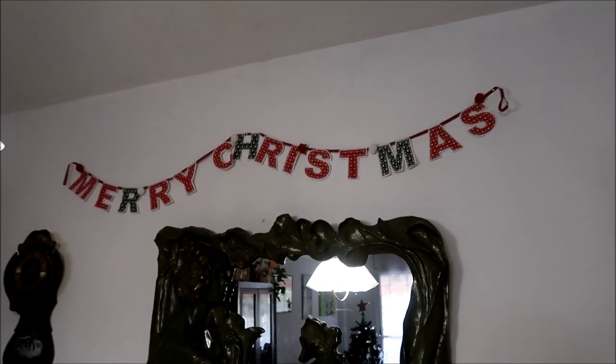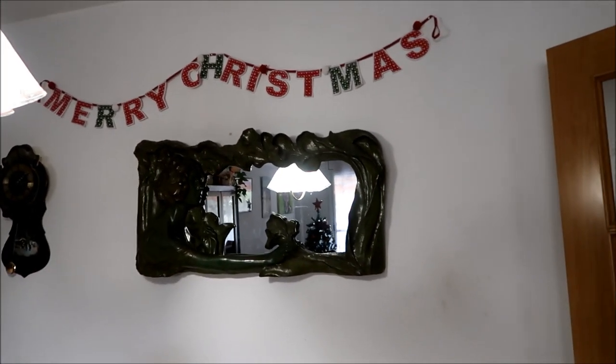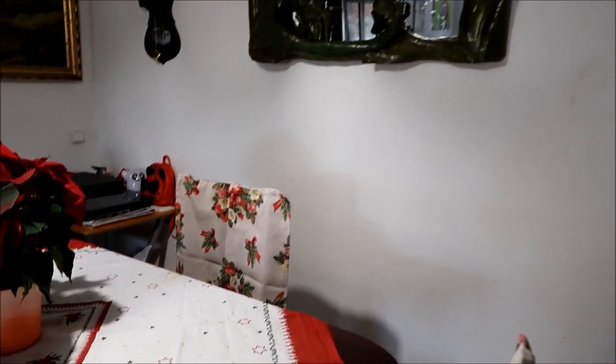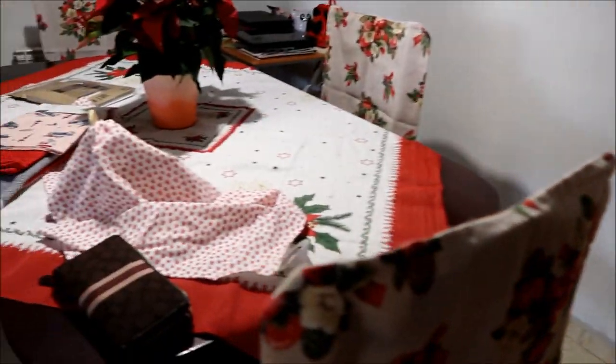Oh yes, guys, so I put the Merry Christmas here, guys. So I think it's nice. What do you think? And I also have this stocking, a very big stocking. So guys, luckily I checked it. If not, when am I going to go back to that shop? If it will open on Christmas Day, right? Or on the 24th, right, guys, on Christmas Eve. Oh my goodness, so I cannot use it.